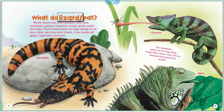What do lizards eat? Mostly insects and small animals. Ants, flies, centipedes, spiders, scorpions, worms, grubs, snails, and slugs. Yum! Some lizards are large enough to eat mice, birds, and even other lizards. A few lizards eat plants, vegetables, and fruits. The chameleon lashes out its long, sticky tongue like a lasso, then reels an unsuspecting bug into its mouth.